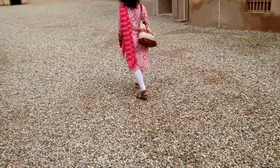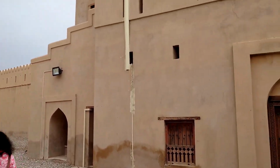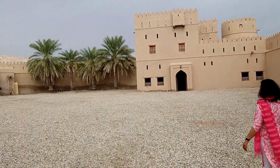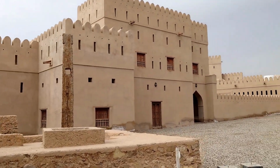So here we are at Ibri Castle. We'll have a look at this now and see what it's like. We were surprised to find Ibri Castle lying open, apparently for anyone to go in and wander around. There wasn't another soul around, so there was always a slight unease walking about inside in case we found ourselves locked in.